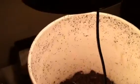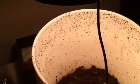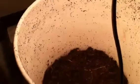So when I say shine a light on the bin, I mean directly on top of the bin. I don't mean just turn the light on in the room and have an overhead light on. It needs to be a light shining directly on the bin. In other words, we are trying to fake the worms out and make them think that it's a very bright sunny day, and they will burrow down.